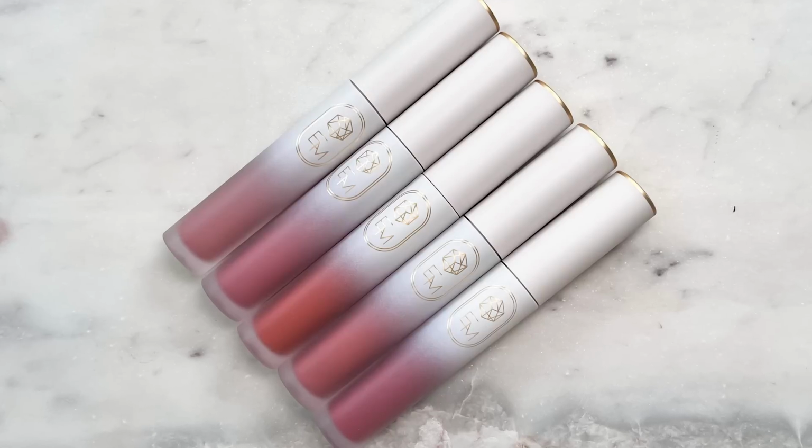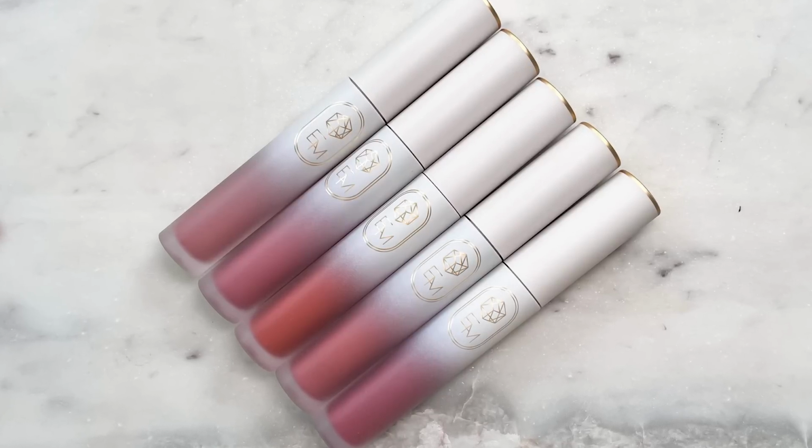I'll swatch them in a minute here, but for my lip options, I have the new Cosmetics Soft Spoken Liquid Lipsticks. I think these are the replacements for the lip clouds. I think they're phasing them out now, and they look really pretty. I feel like there's a few shades missing. I loved the lip clouds, so I'm a little bit sad to see them go, but we'll see. We'll see if I like these.